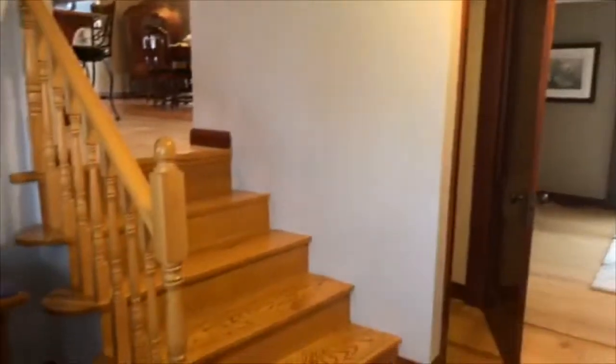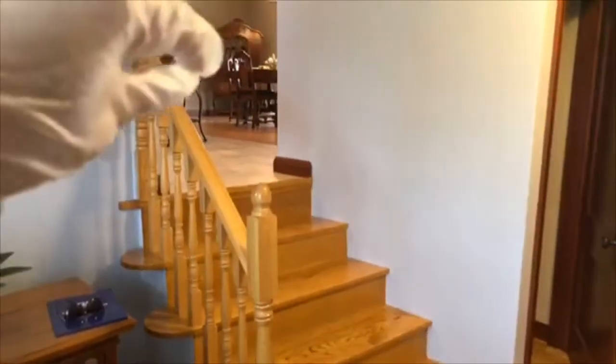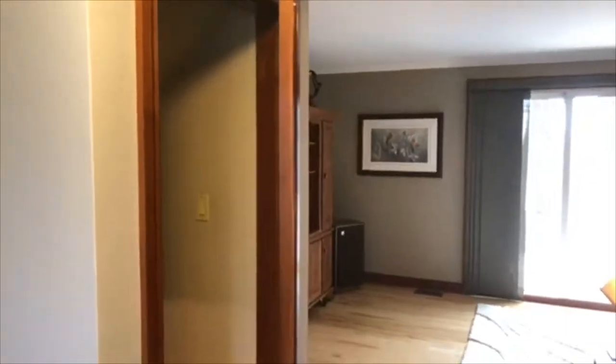So there's a couple stairs. As soon as you walk in, there's a couple stairs, and that gets to your kitchen, your formal dining room, and then there's another stairwell that gets to your bedroom area. So I'll take you through the main floor first. You're gonna walk through here. This little door that is slightly open, that goes to your basement, your lower level.